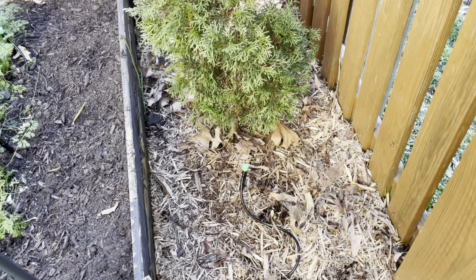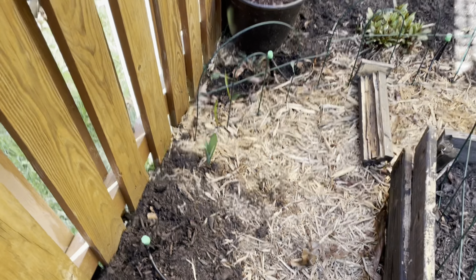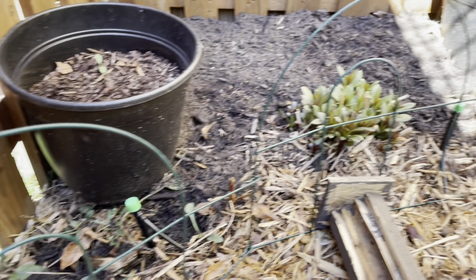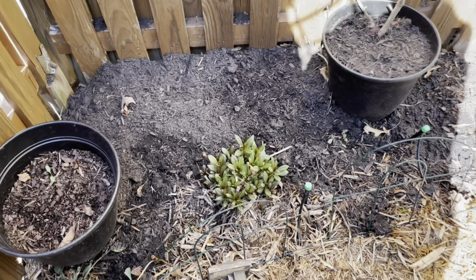I've got another phlox over here that's coming up, and I want to add maybe another perennial over in this section. I'm not entirely sure. Over here, excitingly, I planted an allium, so I've got an allium coming up. And then there are some black-eyed Susans over there. And of course, this is my big established perennial phlox, and I love it.